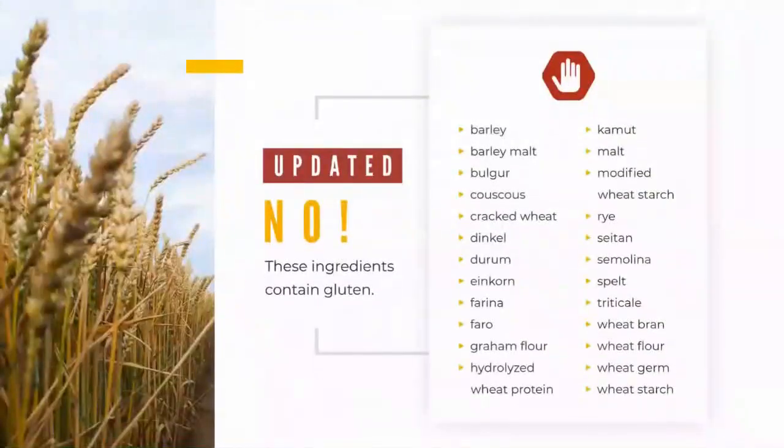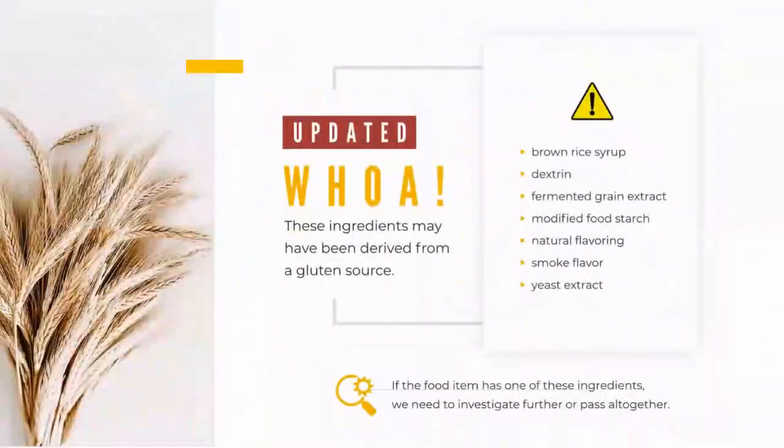So here's our updated no list. You can see just malt right here. We have our updated WOA list. It's much simpler, pretty exciting. We will send this all out to you in an email as well.